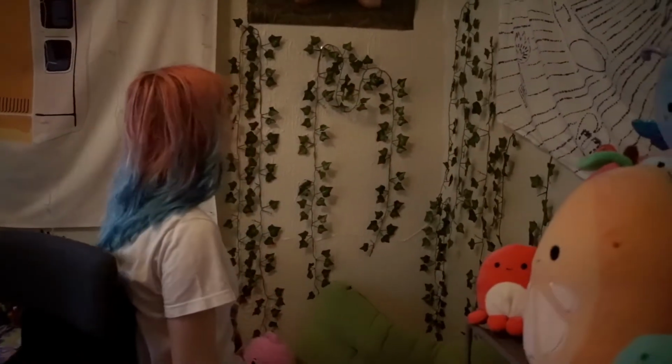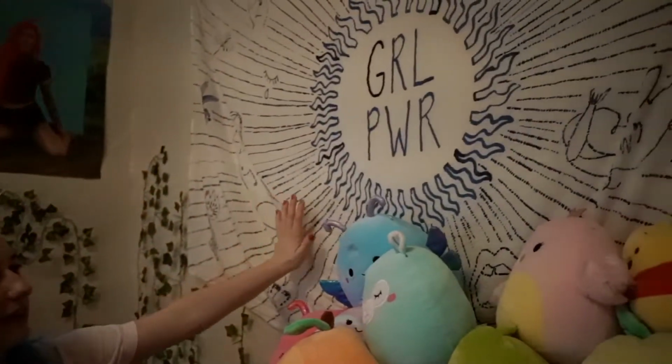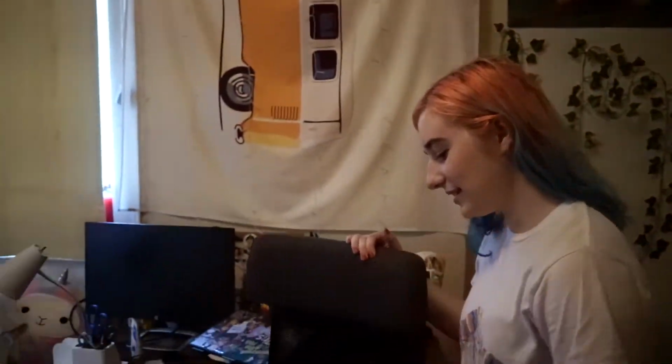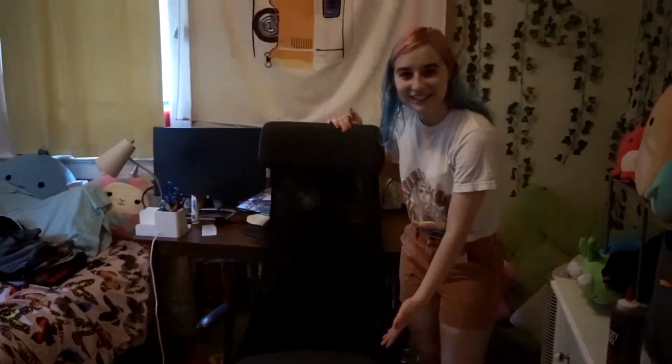Coming this way, this is my reading chair. I put up these vines here, so this is a cute little reading corner. There's a poster of lights, and I don't like the color of the walls or the texture, so I have tapestries over every wall. Okay, and then this, my friend generously donated this IKEA chair, so I appreciate that.